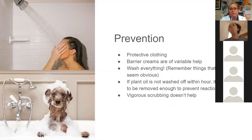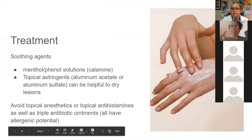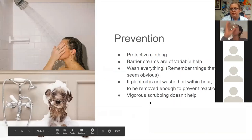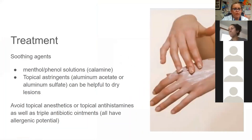And if the plant oil is not washed off your body within an hour, you're probably not going to wash off enough to matter and prevent a reaction. So really try to take a shower as soon as you can when you come in from working in the yard. People also buy special scrubbers, or use scrubs that you might use to wash your car or something. Don't wash your body with that because it really isn't going to help.